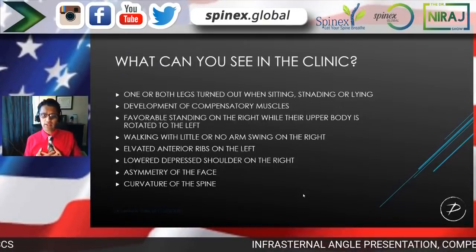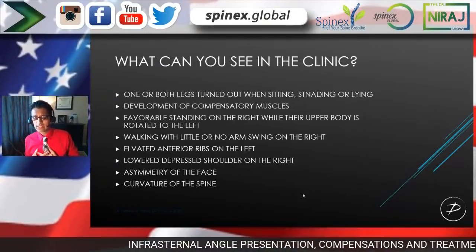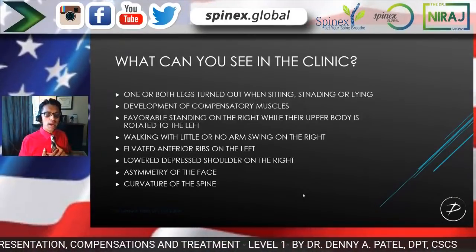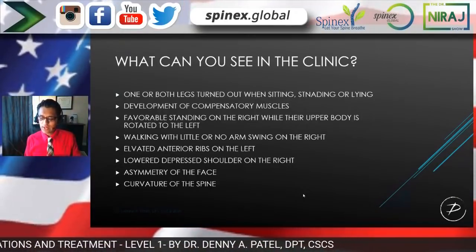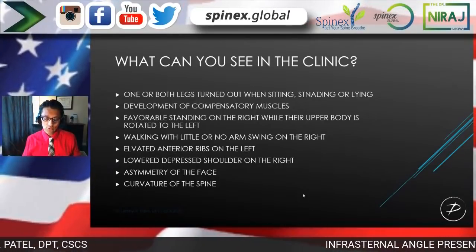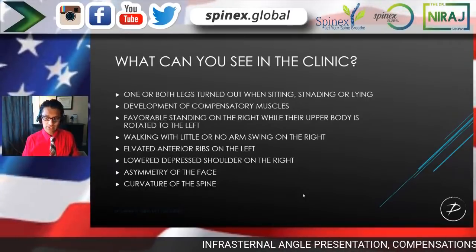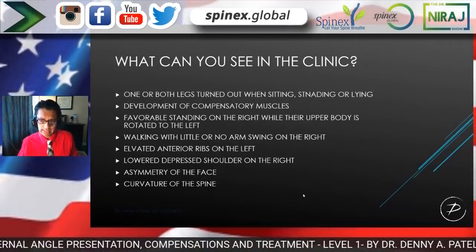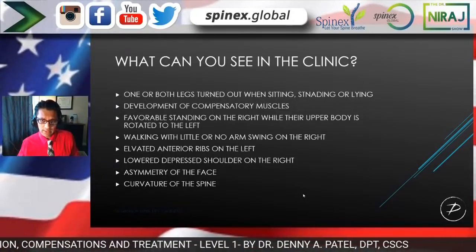So they'll stand on their right side, but they can't always lean on the right side, so guess what they'll do? They'll rotate their whole body to the left side. That's why you see some patients with scoliosis, but it's a functional scoliosis that they're doing to compensate. So a lot of patients that come in with scoliosis, that's something that we can change.